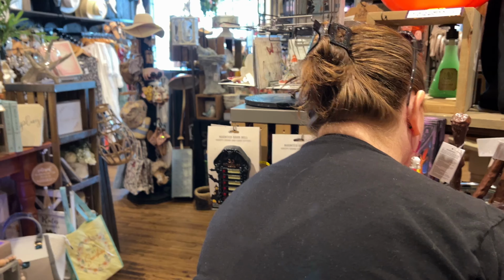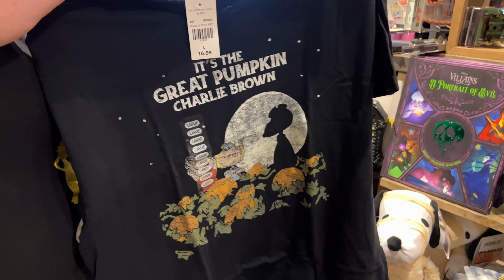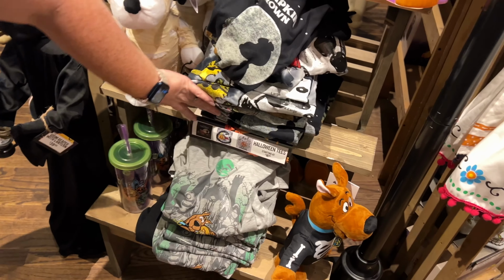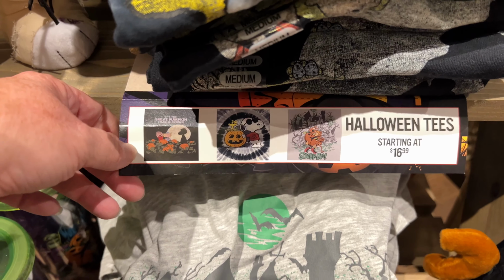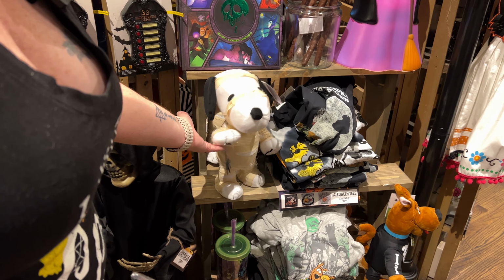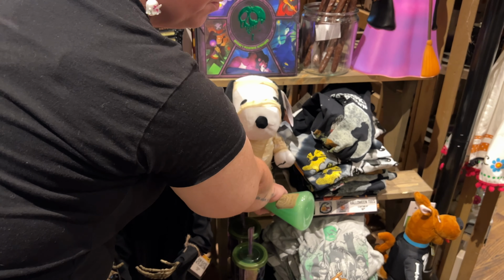It's the Great Pumpkin Charlie Brown. I realize I only have like two Halloween shirts. $17. That's not bad. Oh, they have pictures. Also, Scooby-Doo, Joe Cool. And then the Great Pumpkin. I bet. That's really cute.